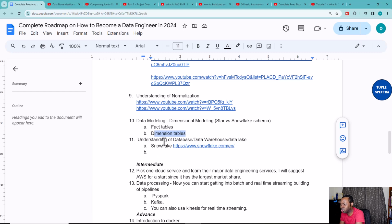Another thing is you need to understand databases, data warehouses, and data lakes. Especially, you can start with Snowflake for data warehouse. If you go to this website, you can create an account.